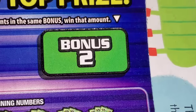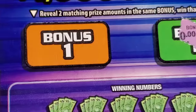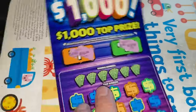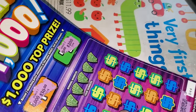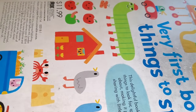Instant 1,000. 43, 44. We'll do the bonus. Why not? Okay. Woohoo? No. All right, done with the tens. On to the 20s.